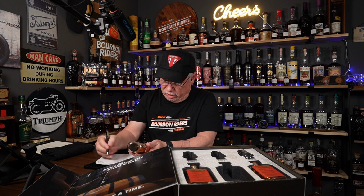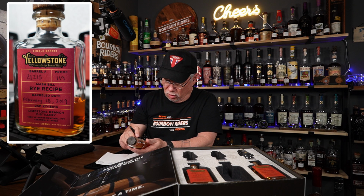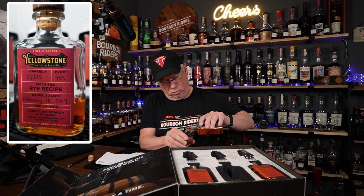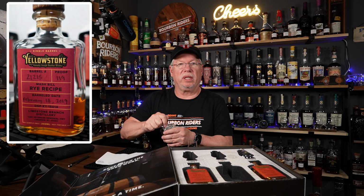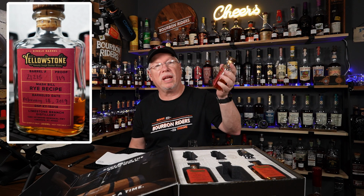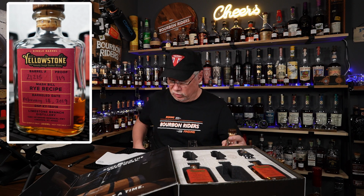So now we're on to sample 2. And this is from barrel 21215, barreled on February 18th, 2019, so about the same age. I love these little media sample bottles. I'm always trying to get distilleries to send me media samples. You don't have to send me a whole bottle, hint, hint. I would love these little media samples just so we can get a good tasting. If we need to go back to it, there's something left, like we're doing today. So, sample number 2, barrel 21215.